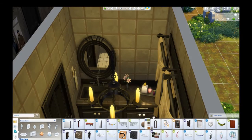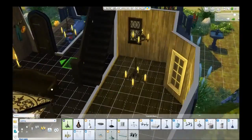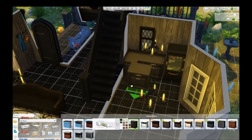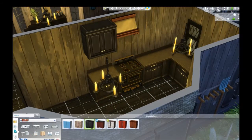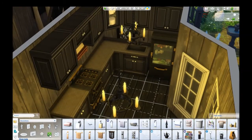And I do throw in a little bit of color here and there. I try to stick to reds and purples just because it's not realistic to have the whole house be dark, but I wanted the overall appearance to be dark. So I just went with some kind of darker toned colors, if that makes sense, which I'm sure you could tell.